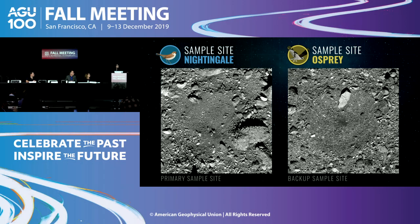So over here on my left, you can see Osprey, and on my right, you can see Nightingale. And even though these look like seamless photos of both of the sites, these are actually image mosaics that are composed of about half a dozen images that we created in an effort to further characterize and map the presence of particles that we can collect on the surface of the asteroid.